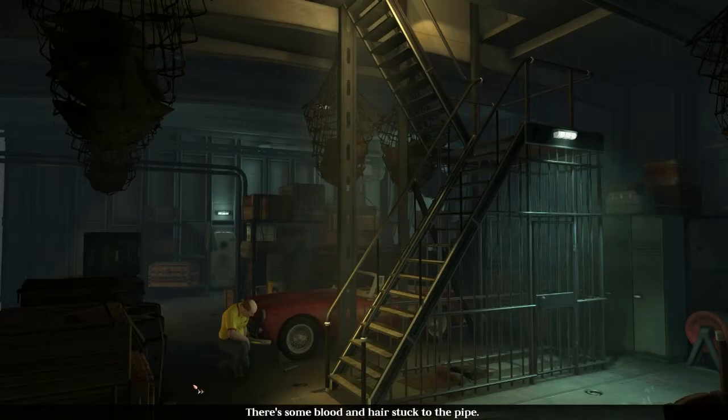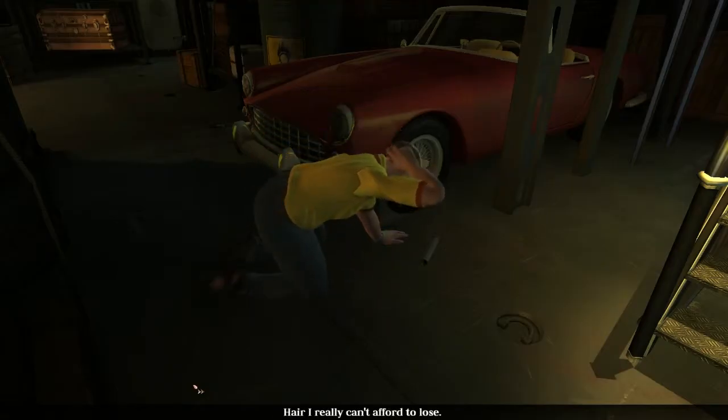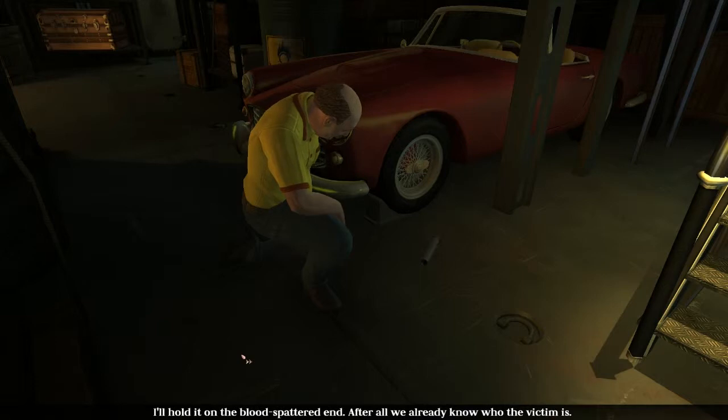There's some blood and hair stuck to the pipe. Hair I really can't afford to lose. I'll hold it on the blood-spattered end. After all, we already know who the victim is.